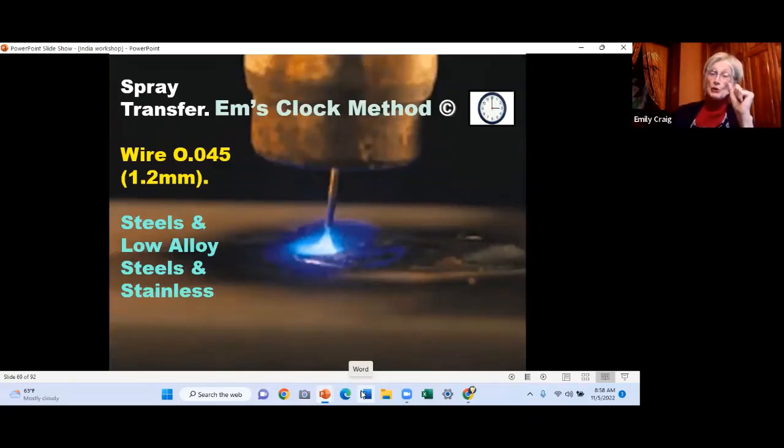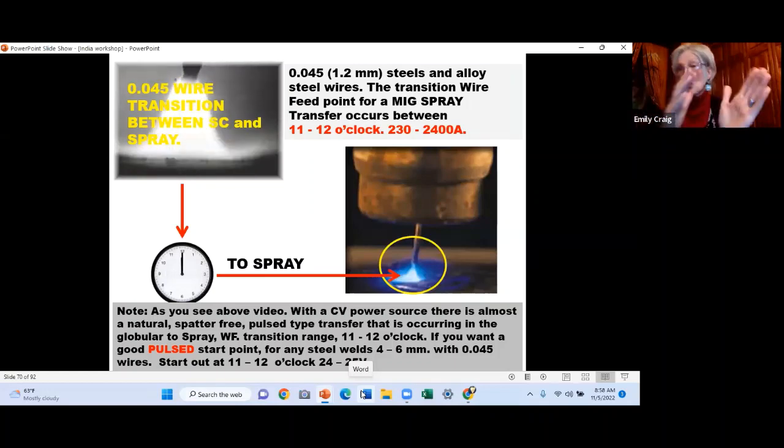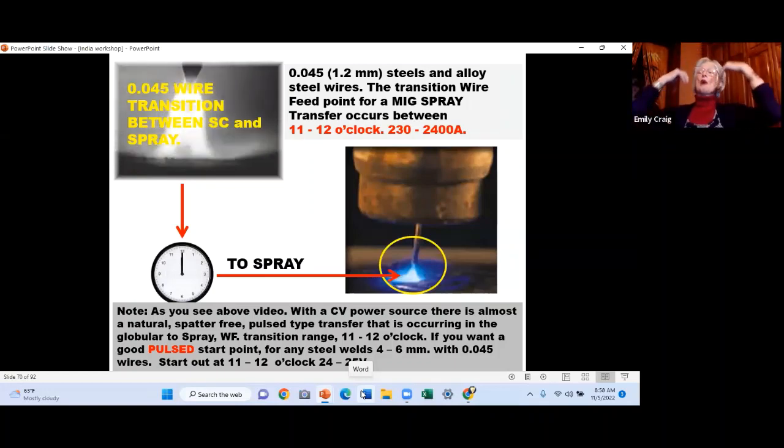But the most common wire used, whether it's in India or in the US, when we get into welds over 100 thou, is the 045, 1.2 millimeter wire. The video on the top left there is the transition when you're going between short circuit and spray, and in a good transition zone you almost create a pulse-like transfer. Which is interesting, because you'll find the optimum pulse setting is actually in the transition zone between short circuit and spray, because the droplets are already occurring naturally. That's something that the weld equipment manufacturers didn't understand and still don't understand to this day.